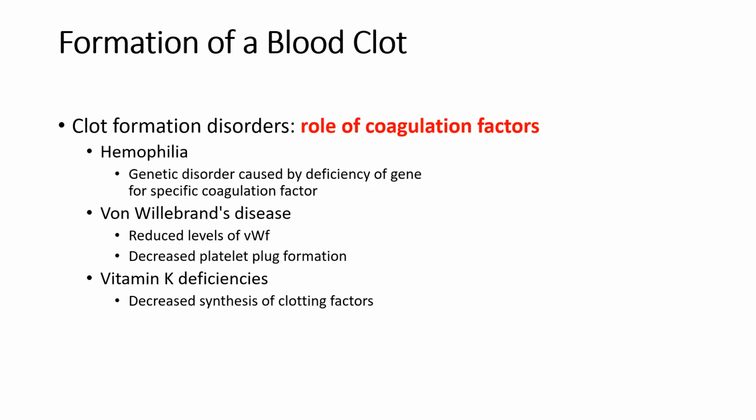Another clotting disorder is called von Willebrand's disease. And as its name indicates, this is reduced levels or again, disruption in the function of von Willebrand factor. And we know von Willebrand factor was a part of that initial platelet plug formation. So if there's not adequate von Willebrand factor circulating in the blood, then it's not going to start aggregating to that collagen and creating that platelet plug formation. And again, we're going to see bleeding, easy bruising, and that type of thing in these patients.